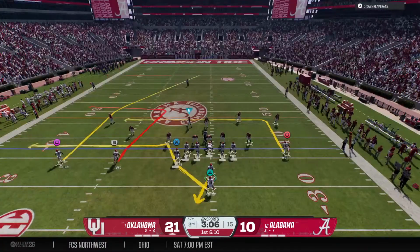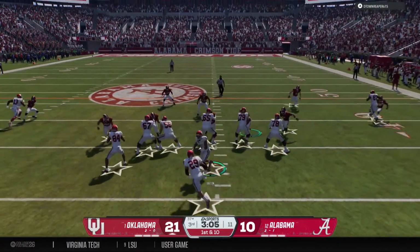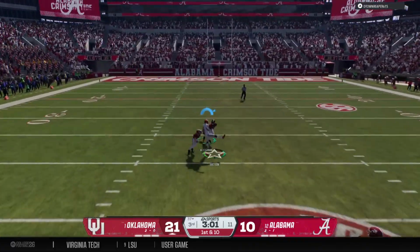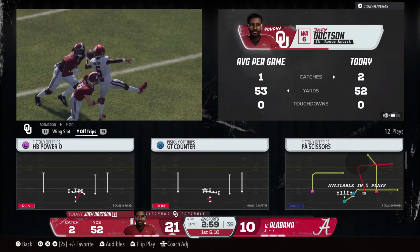The Sooners offense is back out on the field. They punched it in the last possession. Can they do it again, or will this defense make some adjustments to get a stop? Testing the defense with a throw downfield. They get him down, but not before he reaches the 39.